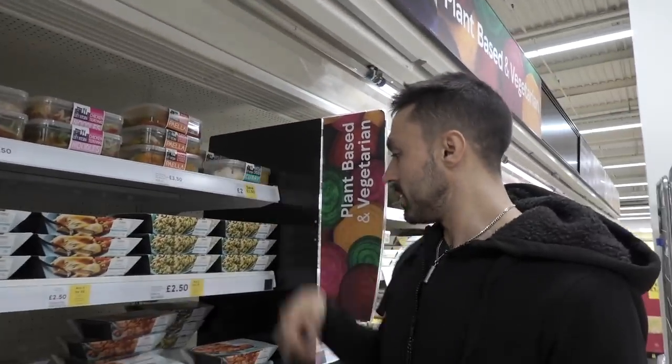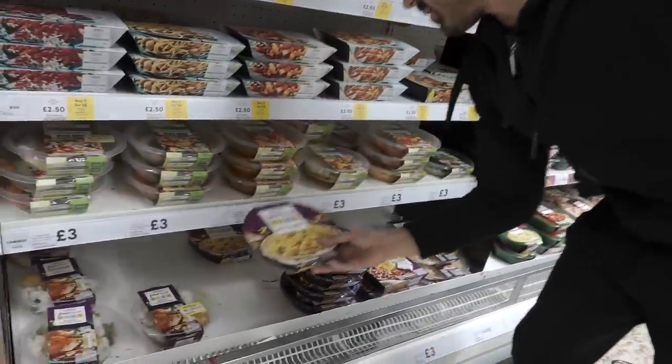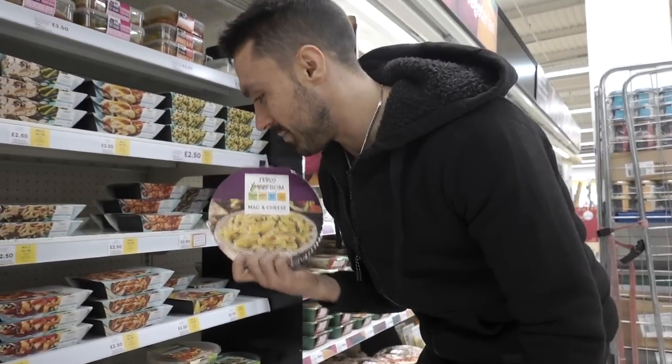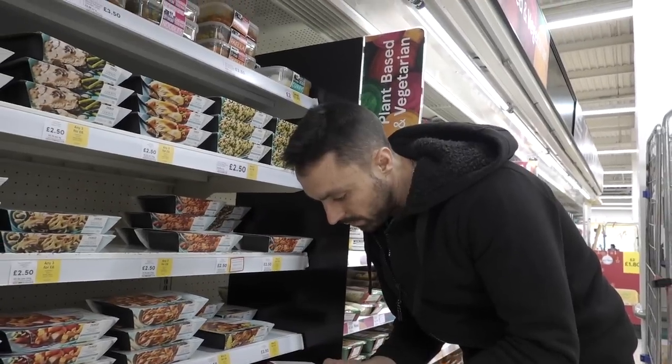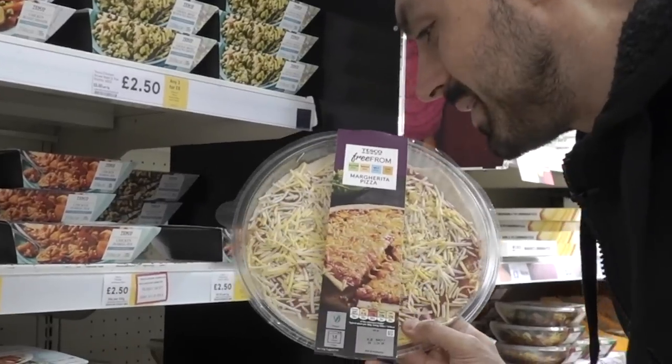Murdered bird, and murdered prawns. See, this is free from, but it's not vegan. This one here says wheat free, milk free, egg free, vegan. See, this one here's vegan, mac and cheese. Milk free, egg free, but it's got beef in it, see? So you gotta be careful of these. Vegan pizza, oh my God.